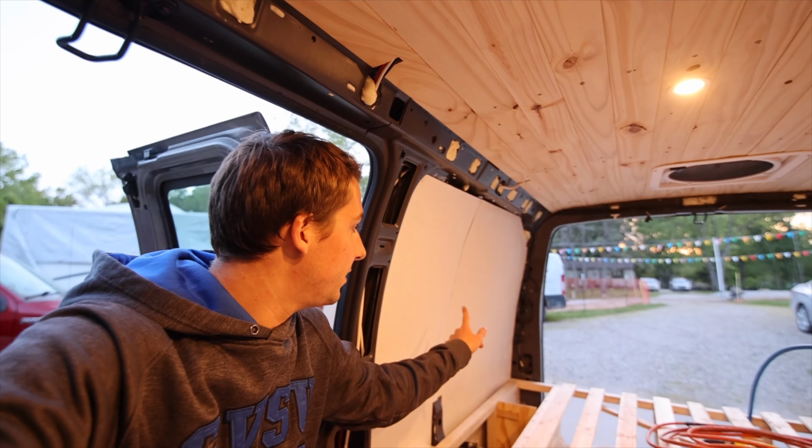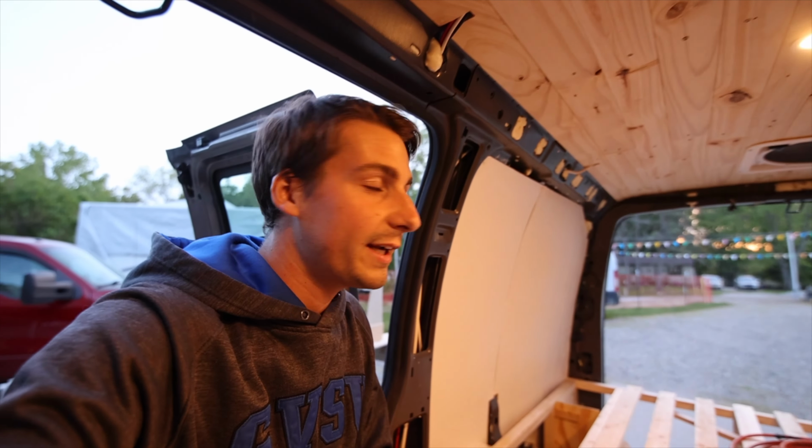We are back again tonight working on the van, and I kind of half plumbed in our one water line. Still need a couple little pieces till I can fully put that in, but my dad started working on this big storage unit that's going to go in right here. So he kind of has a little bit of it built, and he's going to start putting it in now.